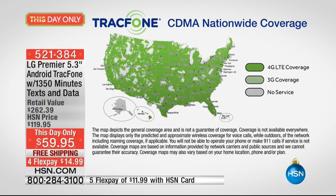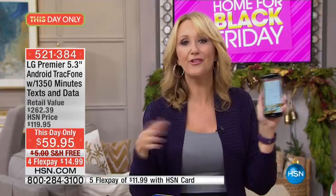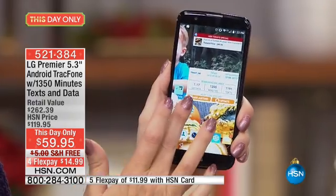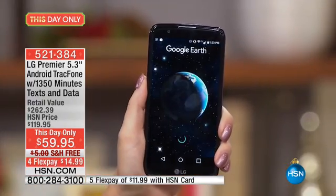So you're not making that big decision who you're going to sign into your contract with. You're not stuck with one cell phone for the next 2 years. You can upgrade whenever you want, but you do own this one outright. This is all good, no bad, with no phone bills.